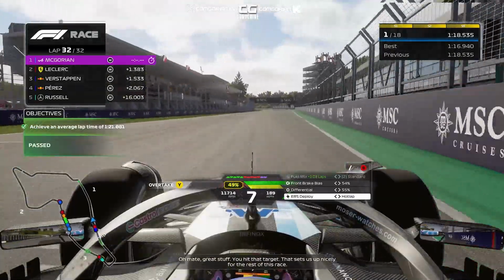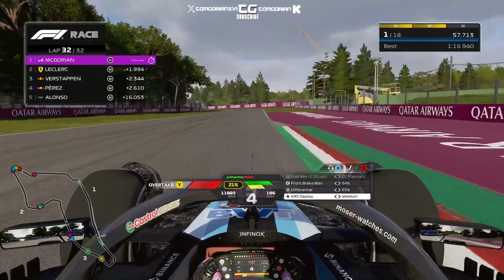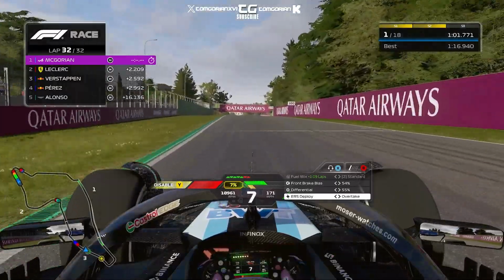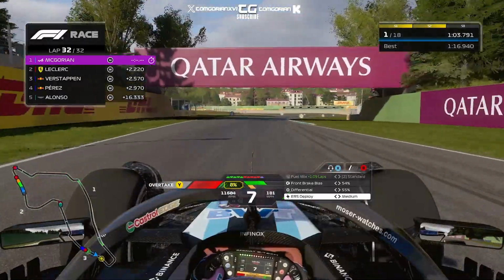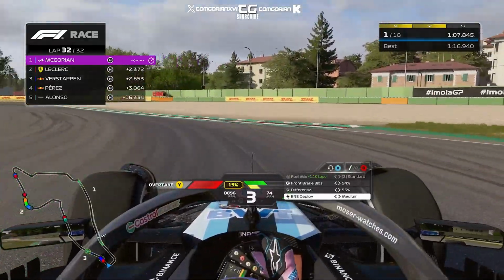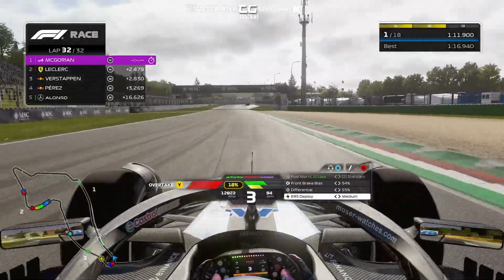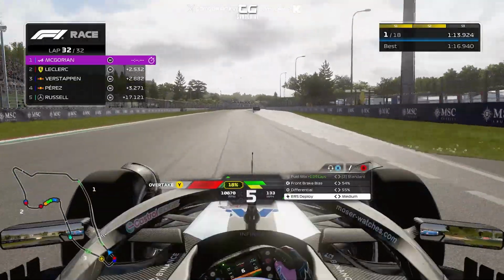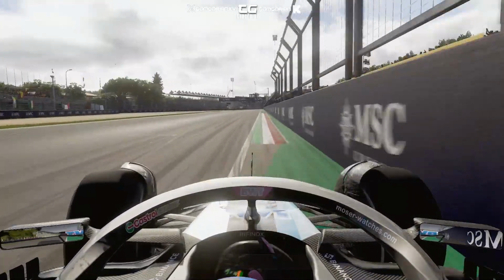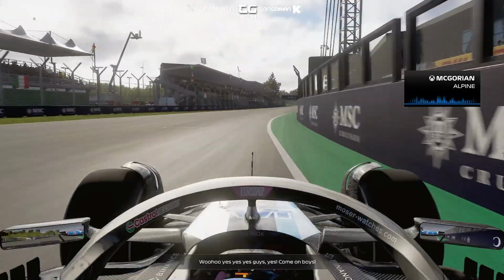So, with 1 lap to go, we're going to do the impossible and potentially win the Emilia-Romagna Grand Prix. Verstappen is 2.2 seconds behind, and as long as we don't bottle the last 2 corners, the impossible is going to be the possible. Round the final corner we go, we're going to win the Emilia-Romagna Grand Prix. What did we just do? Oh, yes, yes, yes, guys, yes! Come on, boys!